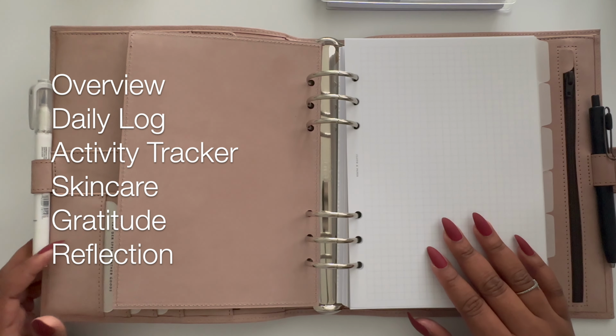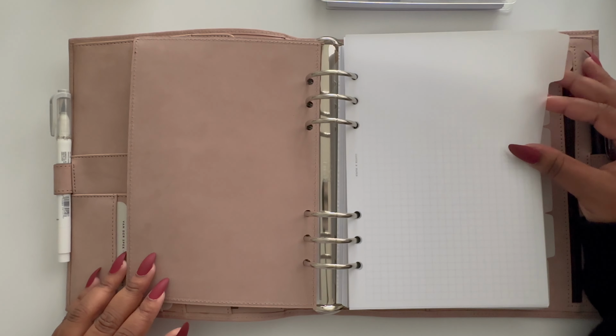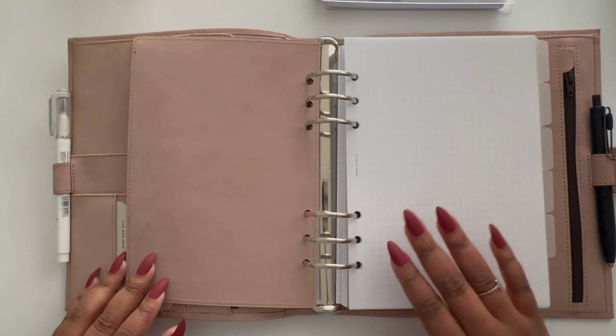I'm still waiting on a few inserts and dashboards to come in, but again, my wellness planner setup video will include the full setup of this agenda.